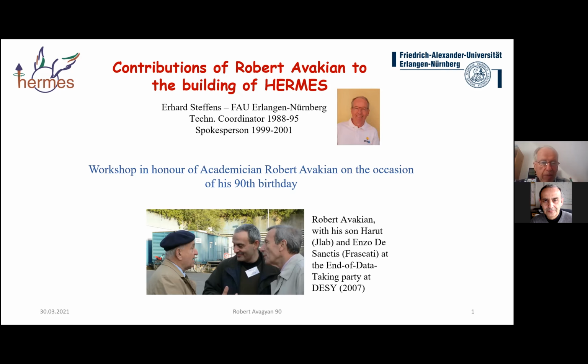So it's a pleasure for me to speak at the workshop in honor of academician Robert Avakian on the occasion of his 90th birthday. You see a picture of him together with his son Harut and Enzo de Santis at the end of data taking party at DESY in 2007.